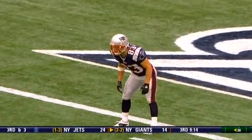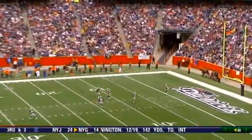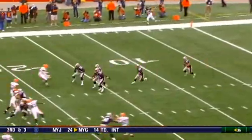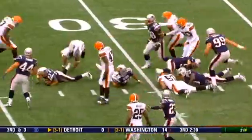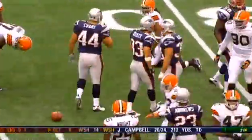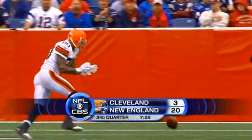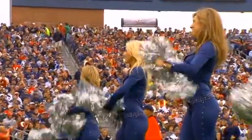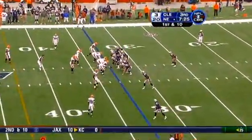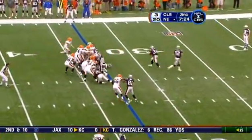Wes Welker, number 83, at the goal line for the kick from Phil Dawson. Welker from a yard deep to the 20, 25, still on his feet and out to the 30-yard line. Here was Cleveland's attempt to try to find the end zone. Anderson and Winslow. Another incompletion. Just under 7.5 to play in the third quarter here in Foxborough. New England with a 20-3 lead and the ball at their own 33-yard line.